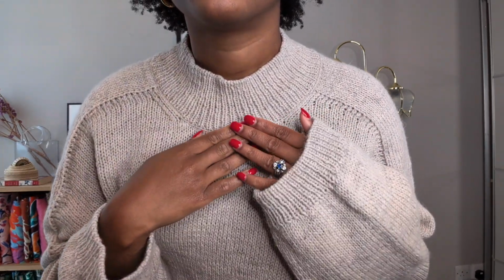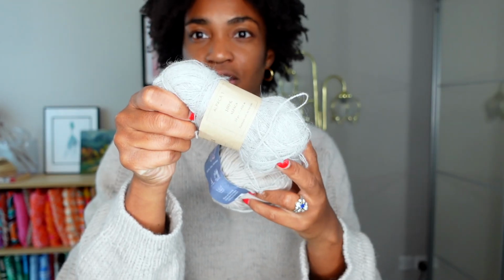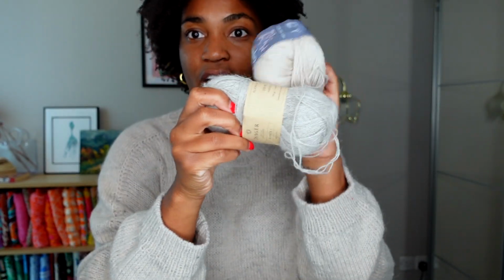This sweater is knit at a DK or light worsted weight gauge, 20 stitches per 4 inches on 4mm needles. I did decide to really treat myself with the yarn here, so I held a combo of Gepard My Soft One with Isager Alpaca One. I'll just get a bit closer. The My Soft One is in this taupe color, and then we have the Isager Alpaca One in this gray. I think that they look really nice together.